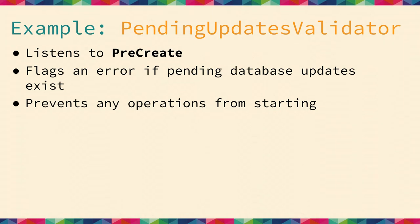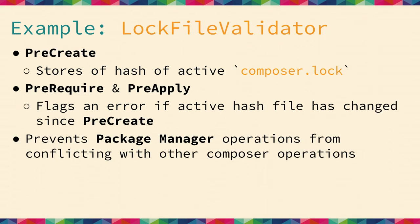Some other ones that we have are disk space. We check if your file system is writable. We check if you have the right version of Composer. But then I think I have some examples of some other ones. Oh, another example of a lock file creator or validator.